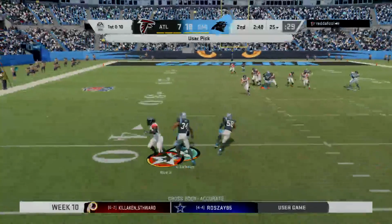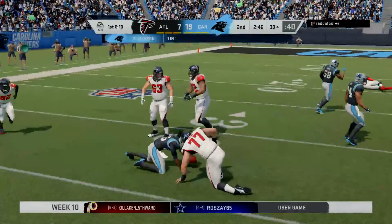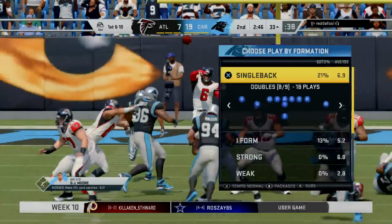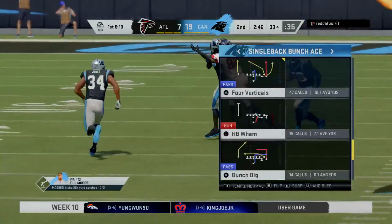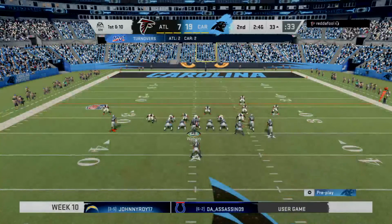And now this is intercepted. My goodness. Dante Jackson picks it. And he's able to get it back to the 33-yard line. That's sort of a second quarter to forget for him. Now 2 picks in this frame.